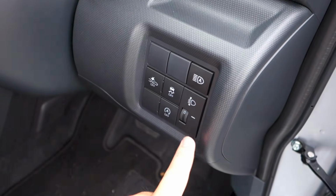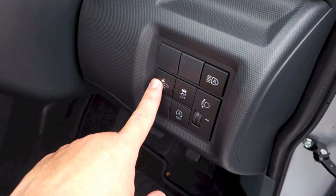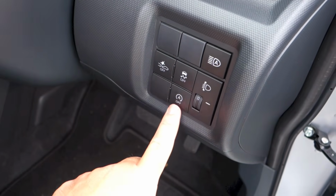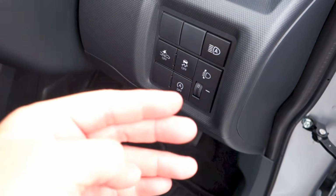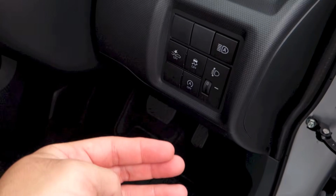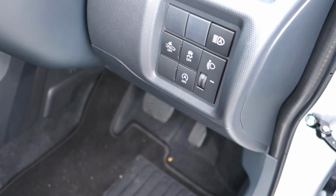Automatic high beams, headlight level adjustment, traction control. This one is for your forward collision assist, and this one turns on or off the vehicle's automatic stop-start feature. If the feature is activated, the engine will momentarily shut off when you arrive at a stop, such as a traffic light or traffic jam, to save that extra bit of petrol that the car uses.